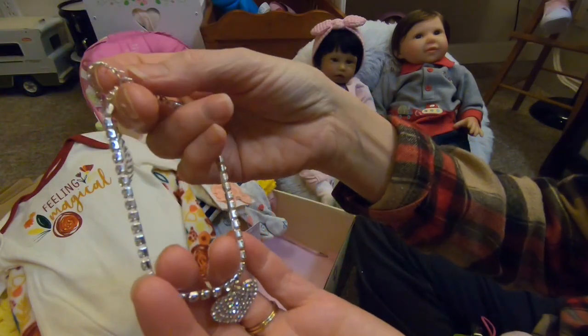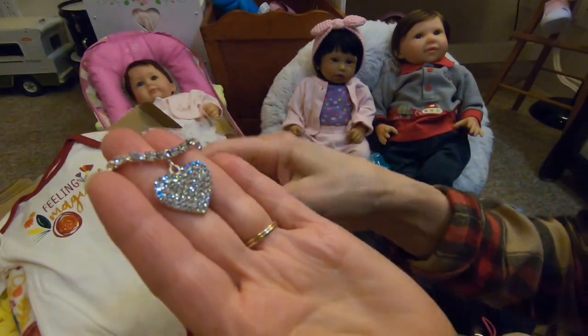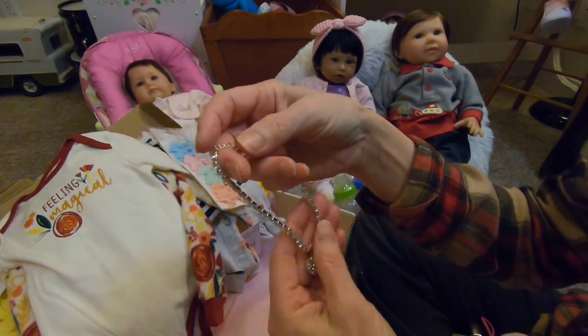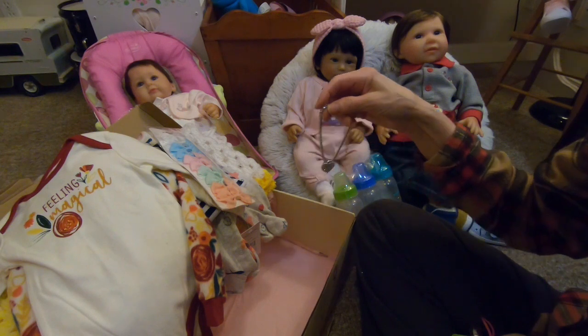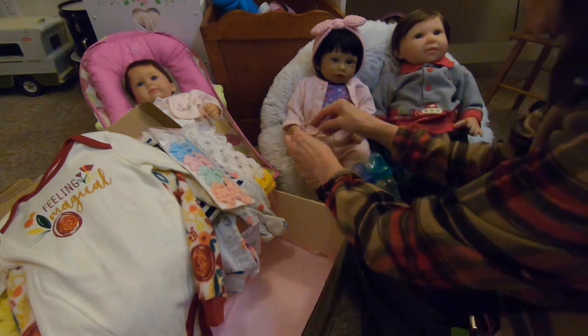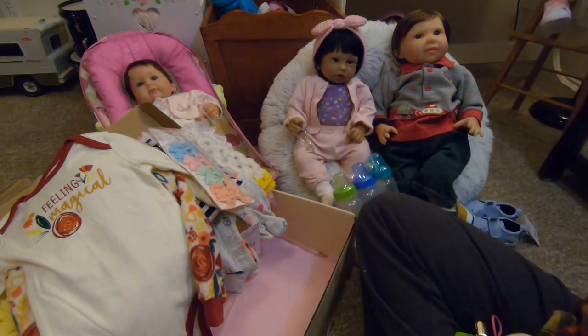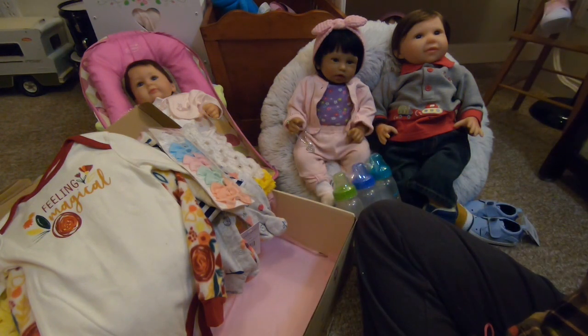It matches the bling on my glasses. That's so pretty. Thank you. How sweet. Jeanne, this was really, really too much. Just amazing. Thank you so much. That was a really nice surprise.